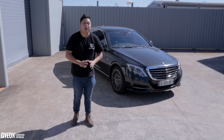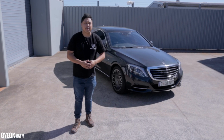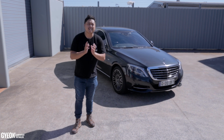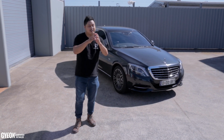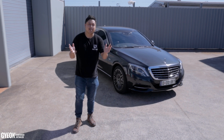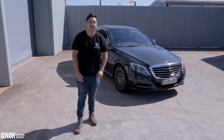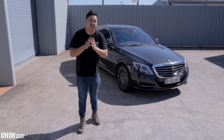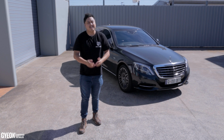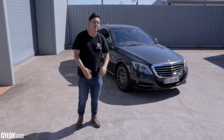I remember growing up in Taiwan, where I'm from, and my parents always told me, when you grow up, you must have a Mercedes-Benz. And that's because in our Taiwanese culture, we perceive Mercedes-Benz as the pinnacle of luxury. So a way to measure success is how many Mercedes-Benz S-Class you have inside your garage. It's a bit weird, but you know, let's get on with it.